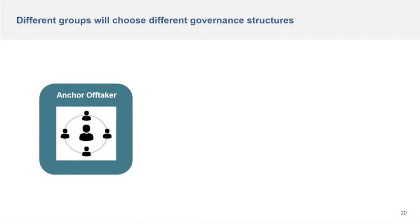A lot of times you choose an anchor off-taker because they're already moving forward with an RFP process, and so whether or not you aggregate with them or not, they will pursue a deal. If that's the case, then an anchor off-taker model might make the most sense.